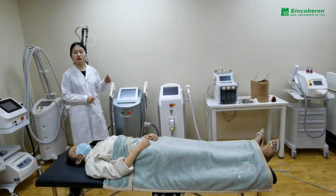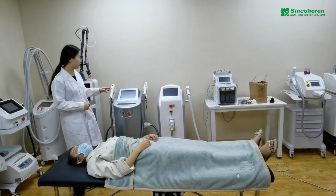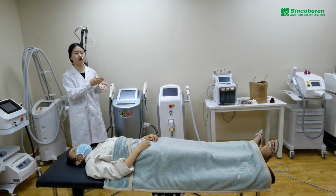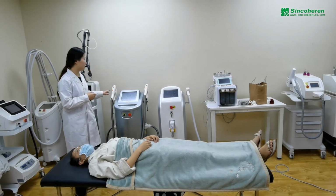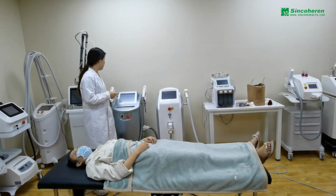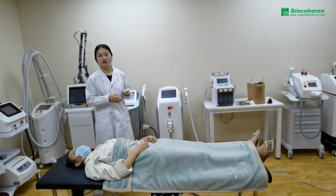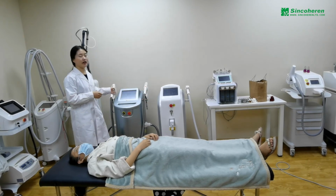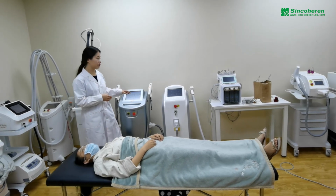Well, if you are a new spa or don't have too much budget to invest in your devices, you can choose this IPL SHR because SHR can also slide faster than the traditional IPL. So you can not only do the hair removal service, but also do skin rejuvenation, for example, acne scars, wrinkles, and skin whitening for the beauties. This can help you to get more clients for your new business.